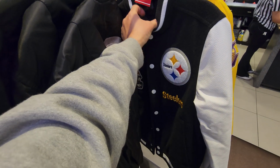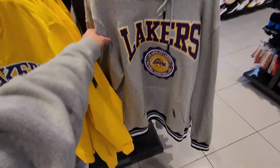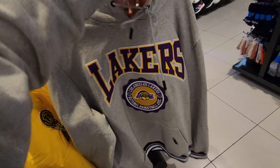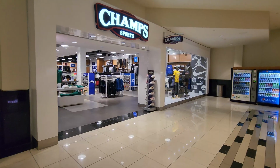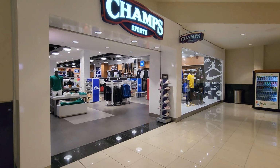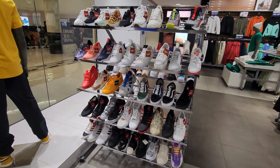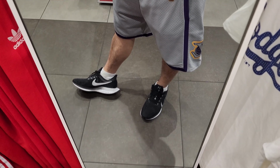$110 for this New Era jacket right here. Regular price for that one. This is dope. This one is nice. Pro Standard. I just can't pay regular price. $100 for that. Got a few more stores. Let's see if I make all of them. They do have one of these things. I don't really see anything that appealing though. That's rare, dude.